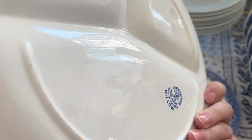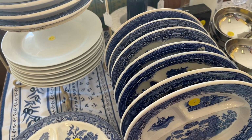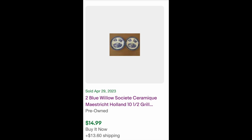I did find a pair on eBay that sold for $14.99 plus shipping, and I can only imagine the shipping would be pretty hefty. I think on here it was about $13, but honestly, they were very heavy plates and too heavy to buy. And at $10 each, it wasn't a good deal. As I said, these did sell for $15 for a pair.